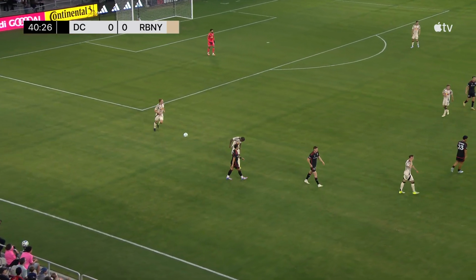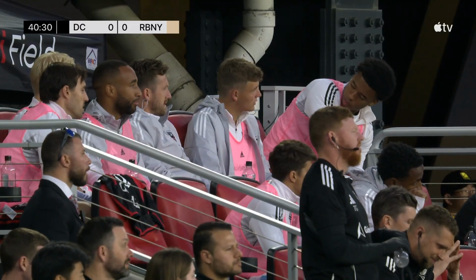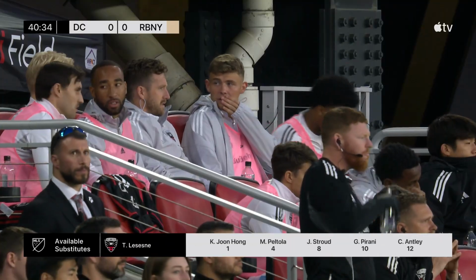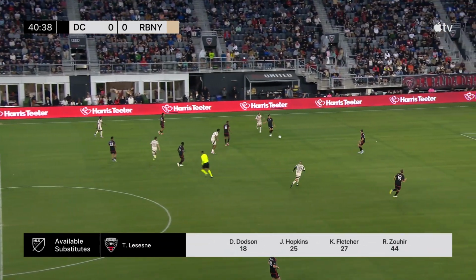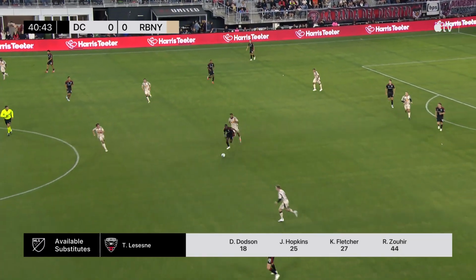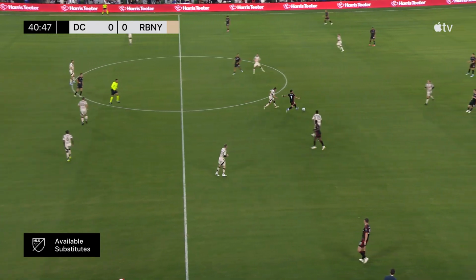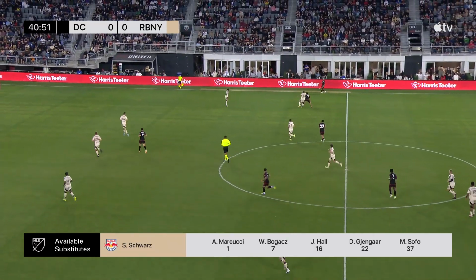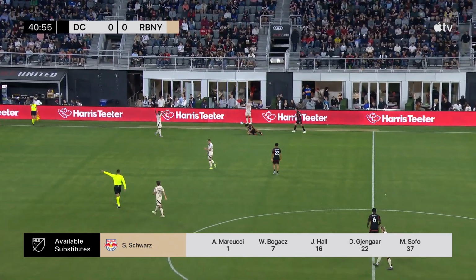Duncan was fouled. These are the team benches built by the Home Depot. And for DC United, take a look at players like Pirani, Dotson on the bench possibly. Big name coming back for the New York Red Bulls, Serge Goma, coming back from injury, could be available maybe in the second half in this one.